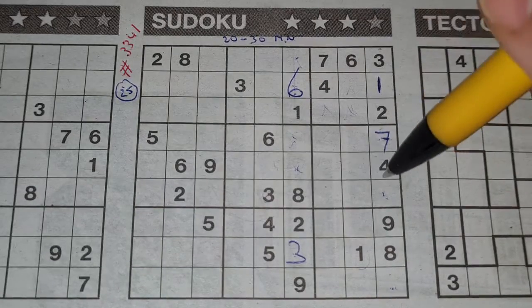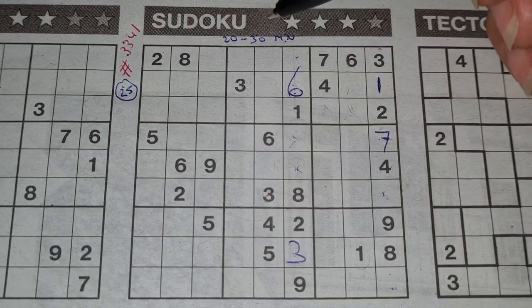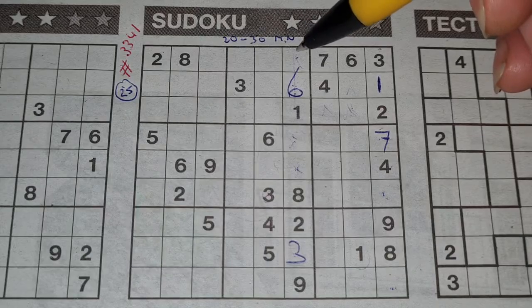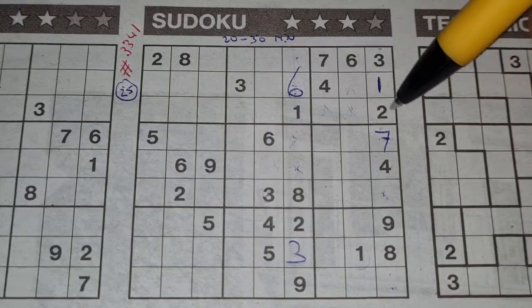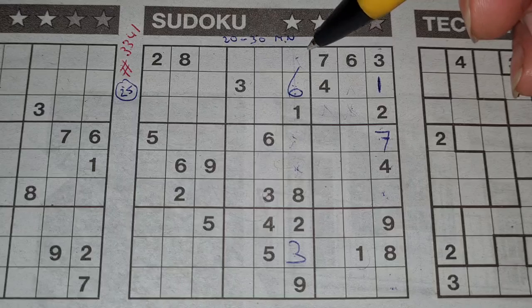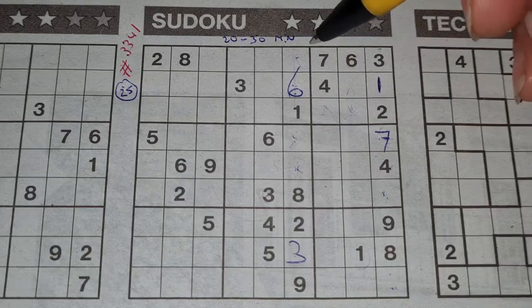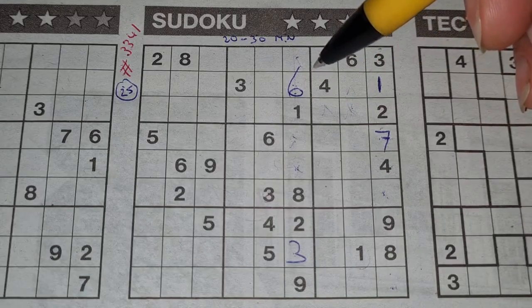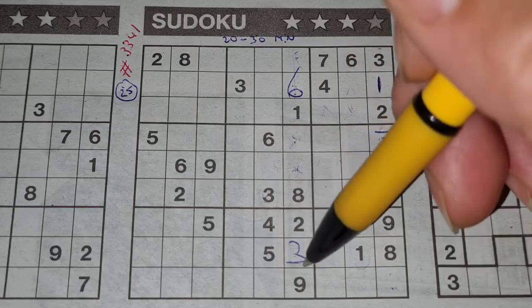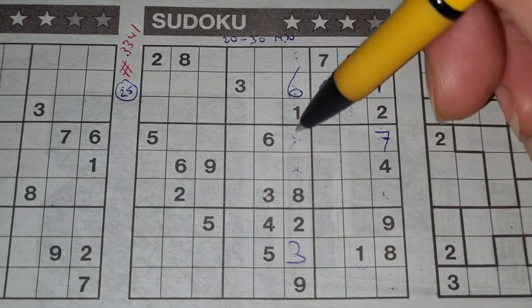So 1, 2, 4, 5, 7. 3 missing numbers now in this column. Those missing numbers are 1, 2, 3. The 4 is missing, the 5 is missing, 6 and the 7 is missing. 4, 5, 7.